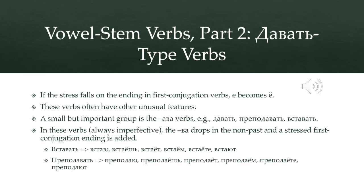In any type of end-stressed first conjugation verb, that е before the personal ending becomes ё. With these verbs, you're often going to have some kind of funny things happen, and these -авать verbs are a perfect example of that. They lose their -ва in the non-past, and instead you add the stressed ending. For example, with давать, to give, which your textbook has on page 11, давать becomes даю. We drop the -ва and add a stressed ending. Here I've added a couple more examples of common -авать verbs, and note that these are all imperfective. -Авать verbs are always imperfective.